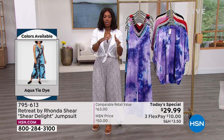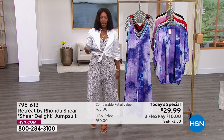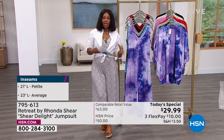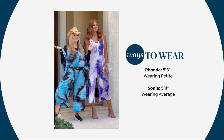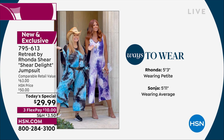Remember, we do have average size and petite, and let me share with you, the average inseam is 23 inches, which is what I'm wearing, and I'm 5'5". The petite inseam is 21 inches, so it's just a little bit shorter in its proportion, and we've done that based off of your feedback, because you said you wanted us to have a broader range of sizes, and that's what we've done. And you can see Sonia standing next to Rhonda. Sonia's 5'11", Rhonda's 5'3". You notice I don't stand next to Sonia because she's way too statuesque, and I'm like right here. See the difference?